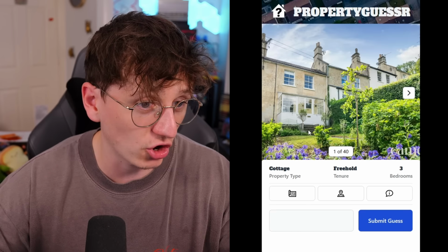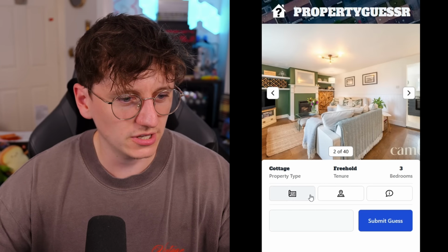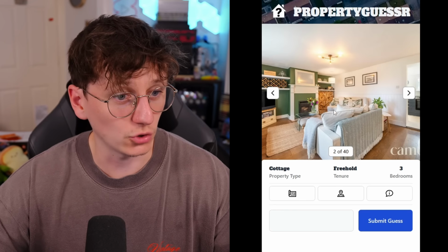Ooh, okay. This is a cottage, apparently. Looks more like a terrace property, but whatever. Freehold, 3 bedrooms. Let's see the actual specific spot. Ooh, a bit more on the outskirts of Bath. Okay, fair enough. And oh, it's nice.